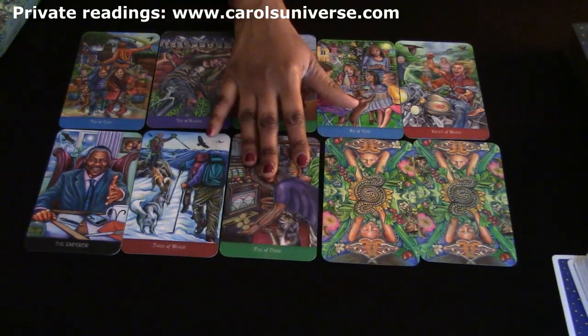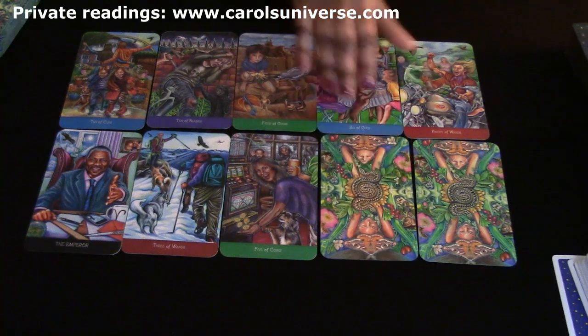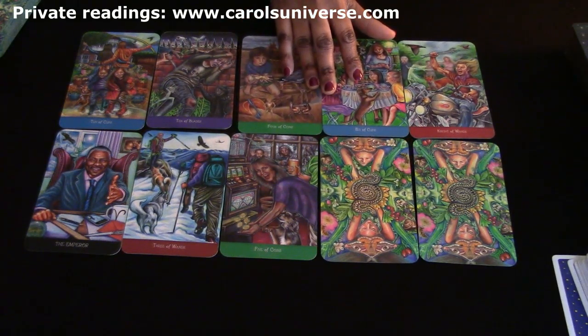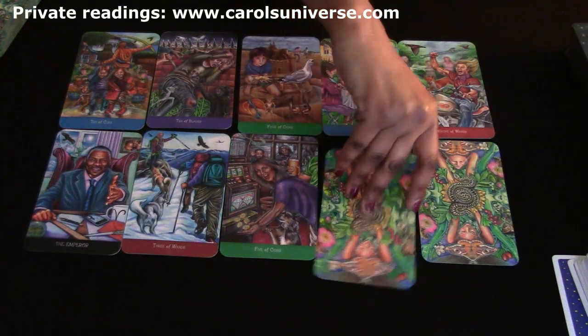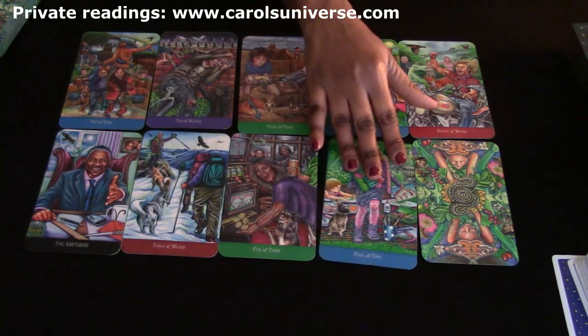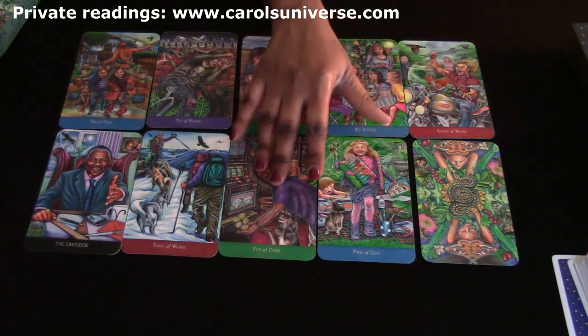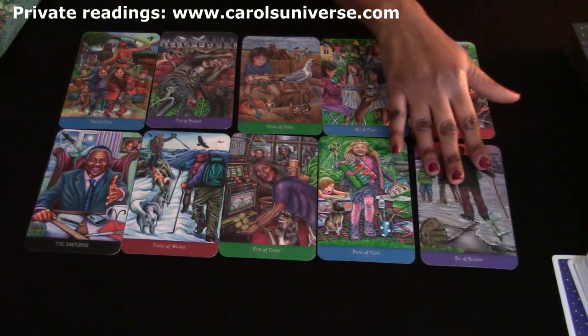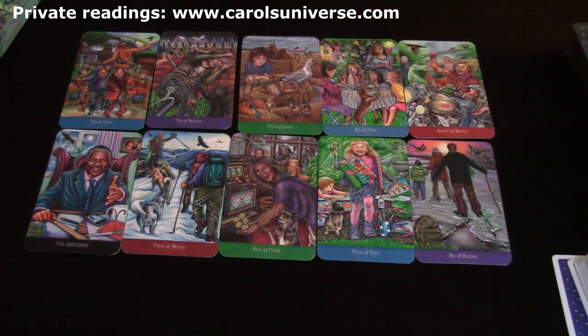The 5 of Coins. So the outsider card. This is the outsider. It's the rejection card. Okay, rejection. Let's have a look at the next one. The Page of Cups. You're rejecting this page. The 6 of Swords energy. Let's have a think about this one then.